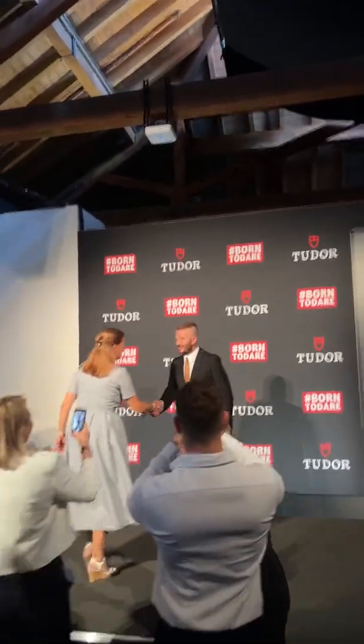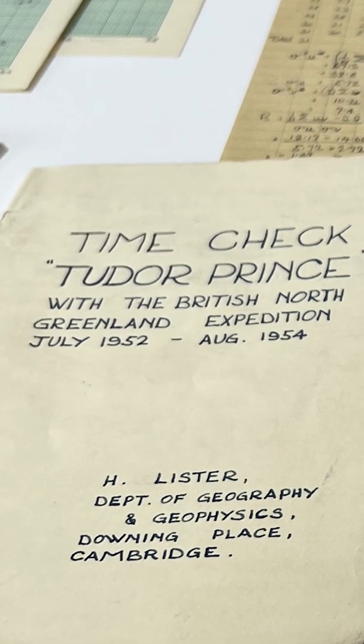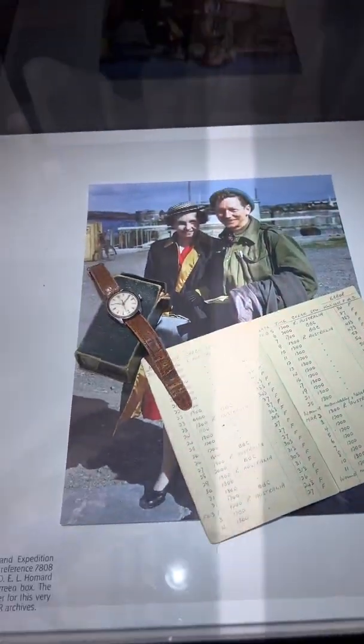The end result was they went into their archives to find the data on that box and on that watch, and what they found was a box full of data and no watch. It turns out this Oyster Tudor Prince was part of the British North Greenland expedition from 70 years ago.